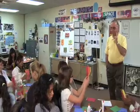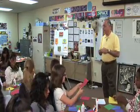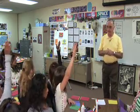Fold them up. Not fold them. Collect them together and set them aside. And the remaining colors, the green, the blue, and the purple, are called what colors? Yes? Cool colors? They're cool colors, aren't they?